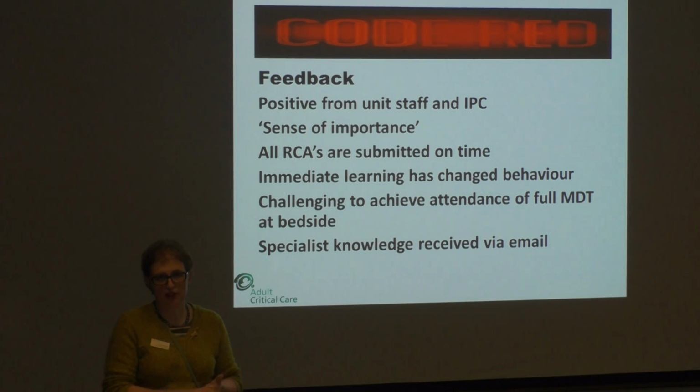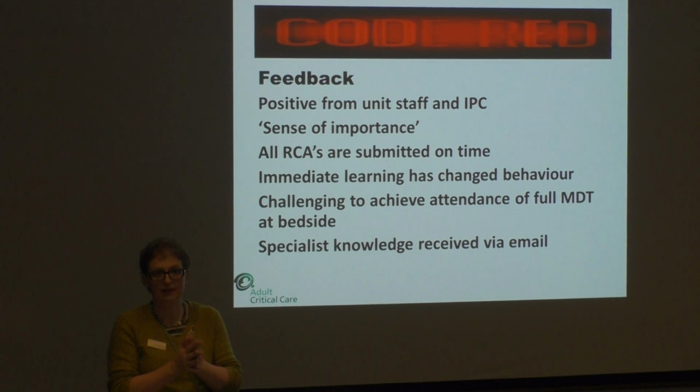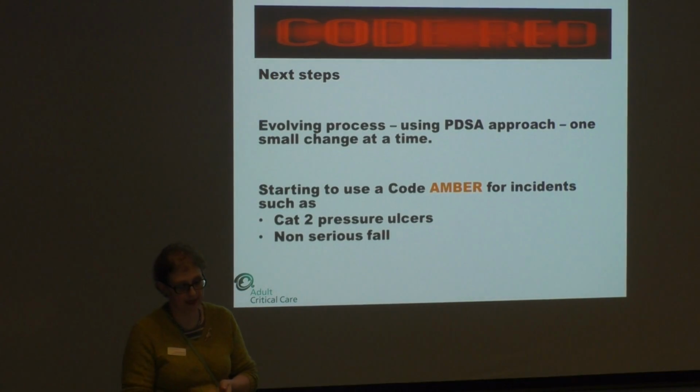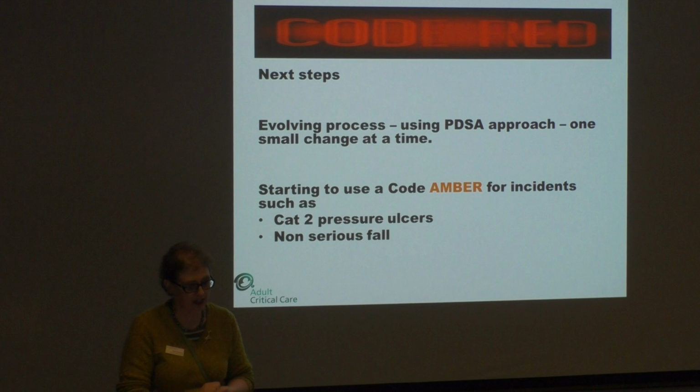So what we're morphing into now is that we will still hold that initial code red, but then we will book an RCA meeting for the 5 days to make sure that everybody is still having that consultation and collaborative investigation approach. So we seek additional advice and support as we need it. So next step, as I say, it's still evolving. We're on to iteration number 4 now. I'm sure it'll tweak over further time.